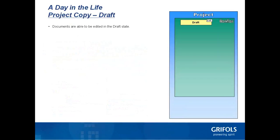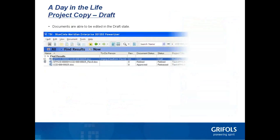Now your document is in its workflow in the draft state. Notice the revision number gets an alpha suffix. That way you can always tell what master revision you started with. Draft is obviously where an author or an editor makes changes to the document.